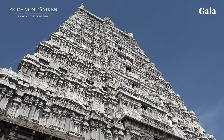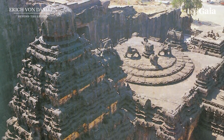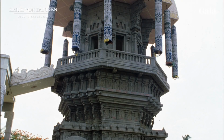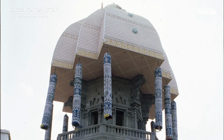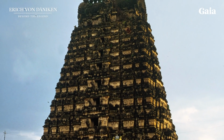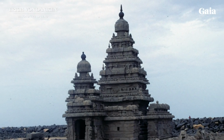Every Indian temple, if it is thousands of years old or if it's even constructed in our days, every Indian temple on the top has a Vimana. Now the Vimana, I said before, had different shapes, but on every top of an Indian temple, still today, you have a Vimana. Some of the Vimanas look like today's UFOs.